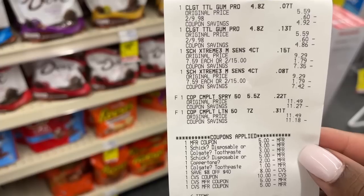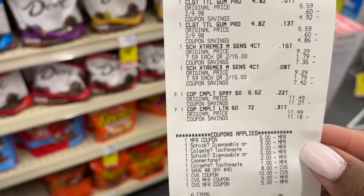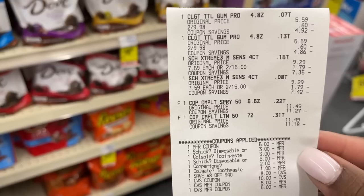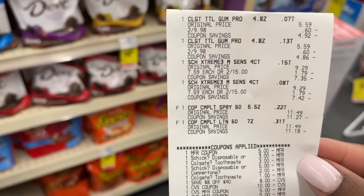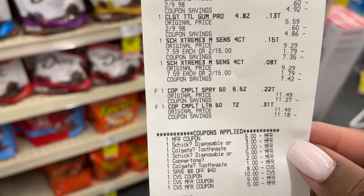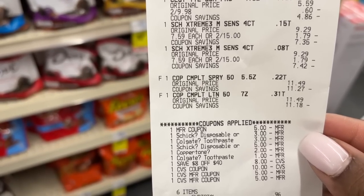Remember, when you're doing a deal like this at self-checkout, you want to scan all of your items first, then scan your paper coupon. Then after you scan your paper coupon, you want to go back in and scan your ExtraCare card so that all of your digitals can come off and apply. So there is the Colgate, there is the Schick, there are the Coppertones, there's their $15 paper coupon, and then there's all of our digitals.